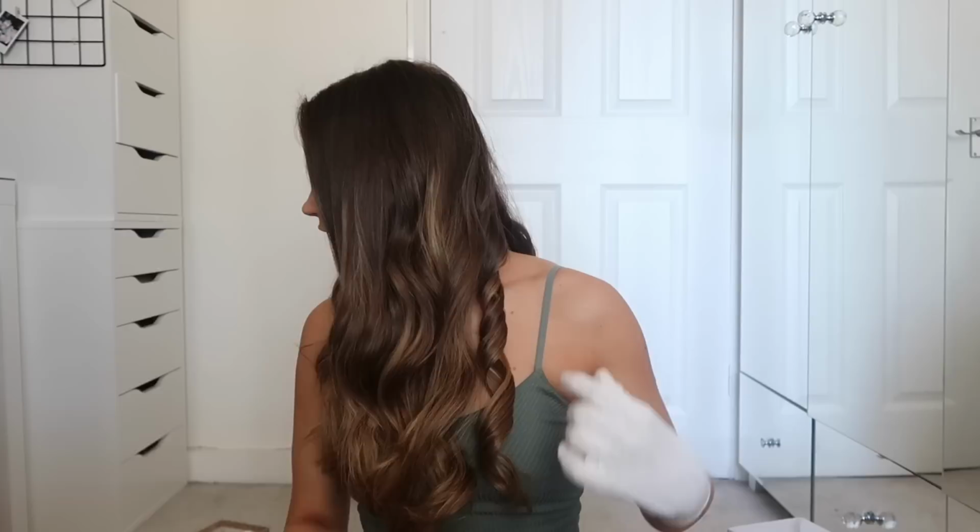Let me try one smaller section for you guys to see. And then that is what the looser one looks like. Again, it's really not that much of a tight curl, so I don't think there's too much difference between doing a thicker piece of hair or a smaller one.